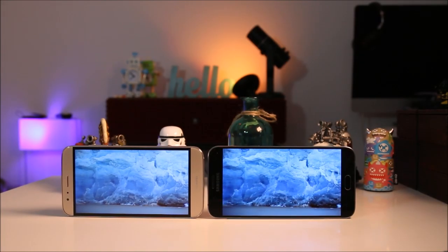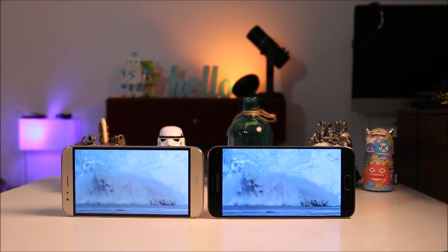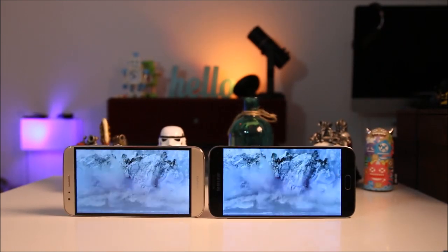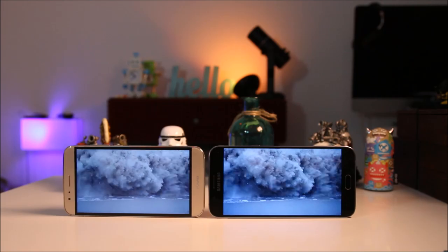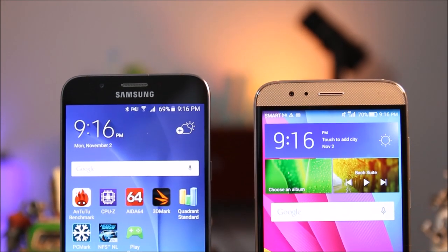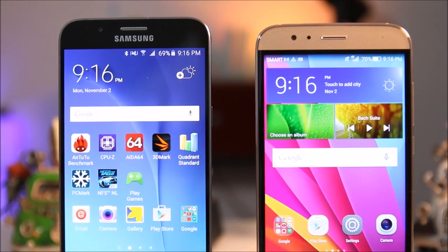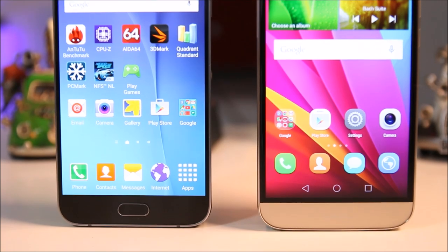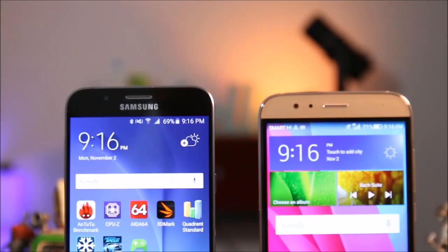Today, we're putting the Samsung Galaxy A8 against an unlikely competitor, the Huawei G8. Both devices are in the mid-range premium category of the two smartphone brands. The Galaxy A8 has a larger 5.7-inch Super AMOLED display with a full HD resolution, while the G8 only has a 5.5-inch 2.5D IPS with OGS display technology.